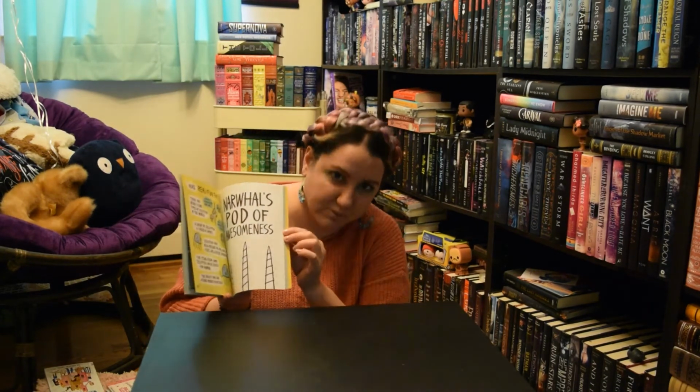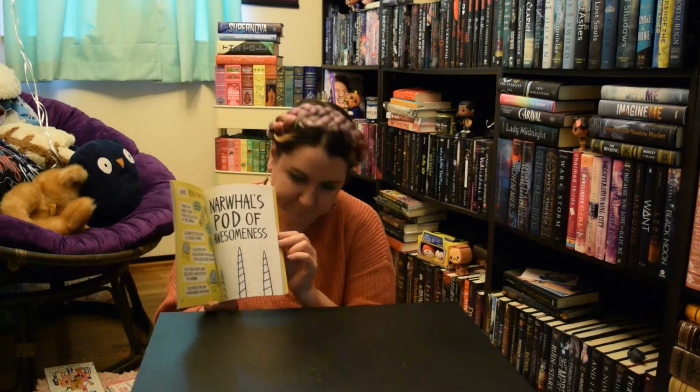Our next one is a graphic novel, because who doesn't love graphic novels? Which just means it's got pictures in it, but that doesn't mean it's not a real book. Just because it has pictures in it, it is a real book, and it definitely counts as reading.